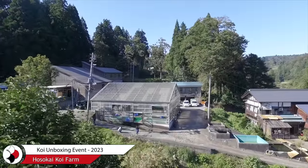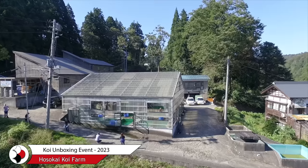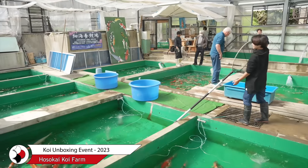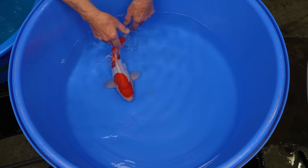We now head 30 minutes southwest to the other side of Ojiya City to visit Hosokai Koi Farms. Hosokai Koi Farms has now been in business for over 50 years and is on the third generation, producing a nice selection of gosanke, but he also can produce a lot of beautiful asagi and other varieties of fish too. We were able to buy 8 fish from him with a total of 2 boxes.